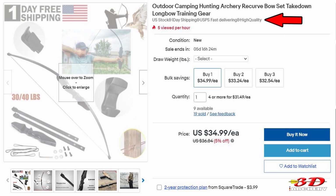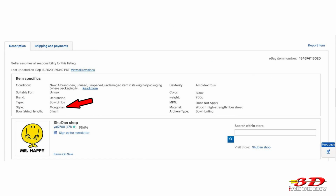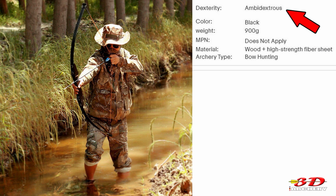Then, right underneath that, it states U.S. stock and one day shipping in USPS fast delivery and high quality. But there's more. Down in the item specifics, under type, it says it's a Mongolian bow. And under dexterity, it says it's ambidextrous, despite it clearly being a right-handed bow. But to show that it is, they included this awesome picture of a person shooting it left-handed with his pant legs rolled up in a shallow stream.